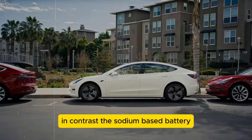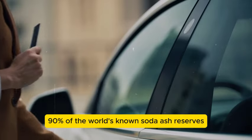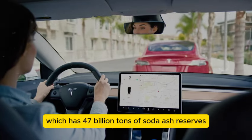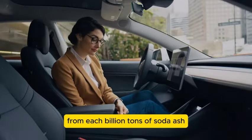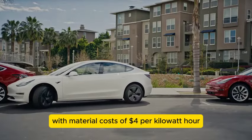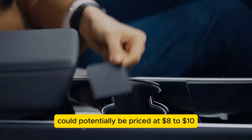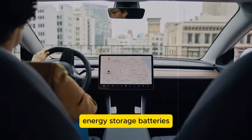In contrast, the sodium-based battery has virtually unlimited material resources, as there is no shortage of salt or soda ash in the world. The United States holds about 90% of the world's known soda ash reserves, primarily in Wyoming's Green River Basin, which has 47 billion tons of soda ash reserves. This abundance could result in energy reserves in the hundreds of terawatt hours from each billion tons of soda ash. With material costs of $4 per kilowatt hour, sodium batteries could potentially be priced at $8 to $10 per kilowatt hour in the future, making them 10 times cheaper than current energy storage batteries.